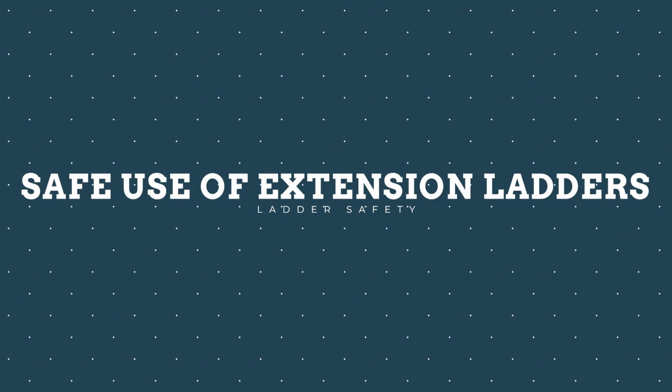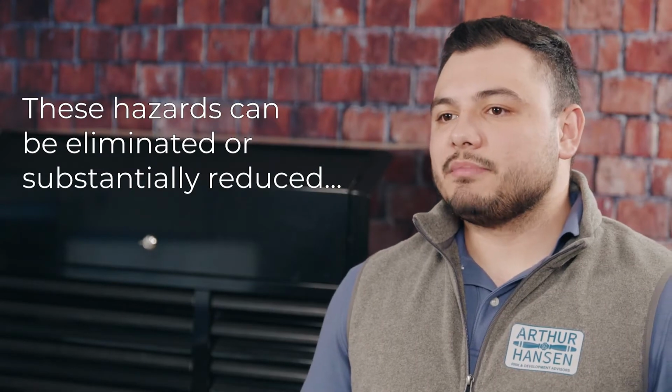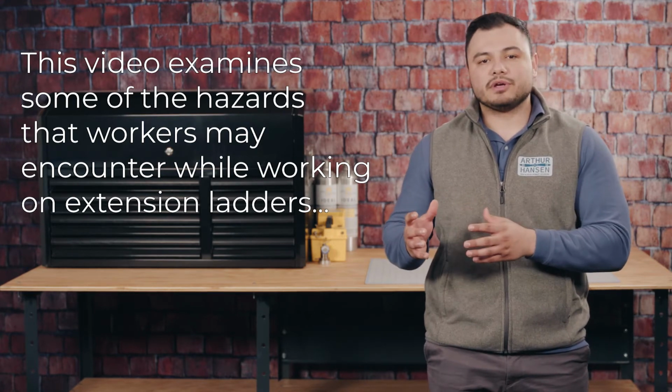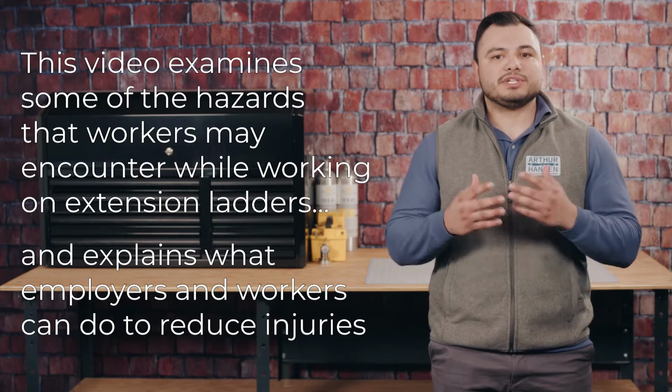Workers who use extension ladders risk permanent injury or death from falls and electrocutions. These hazards can be eliminated or substantially reduced by following good safety practices. This video examines some of the hazards that workers may encounter while working on extension ladders, and explains what employers and workers can do to reduce injuries.